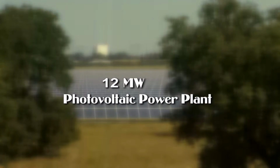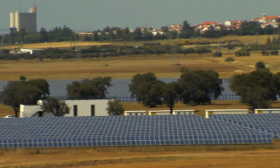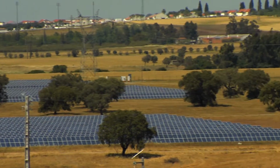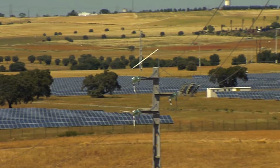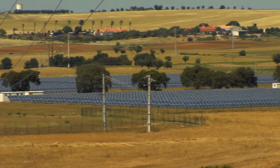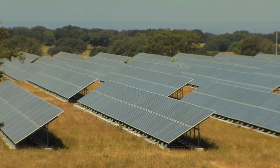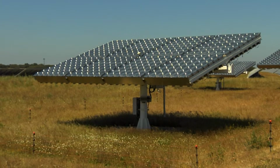12 megawatt photovoltaic power plant. This photovoltaic power plant has over 63,000 modules and covers an area of about 60 hectares near a village in the south of Portugal. It produces annually 22 gigawatt hours of non-polluting electricity, equivalent to the needs of about 9,000 inhabitants.